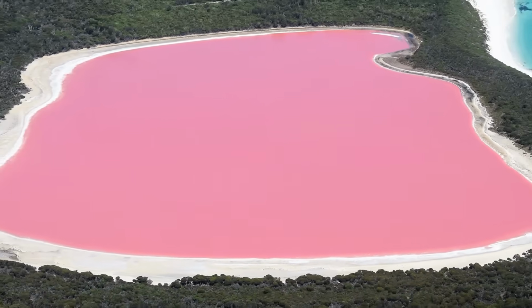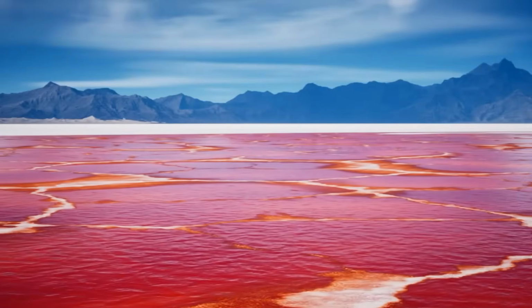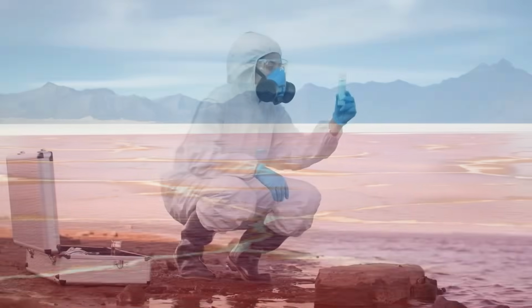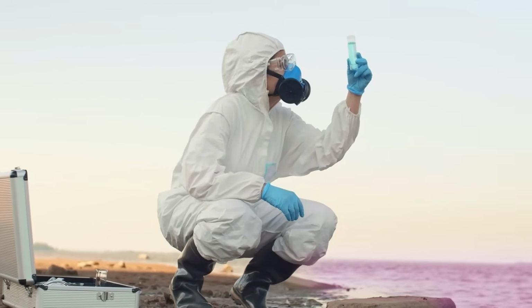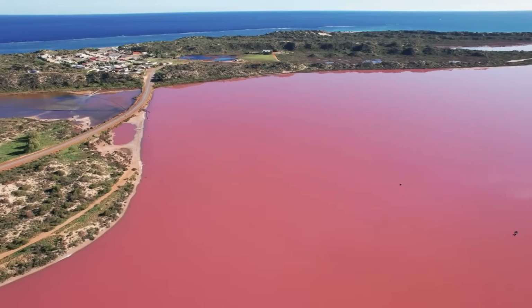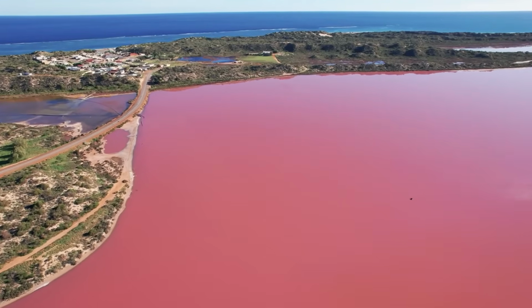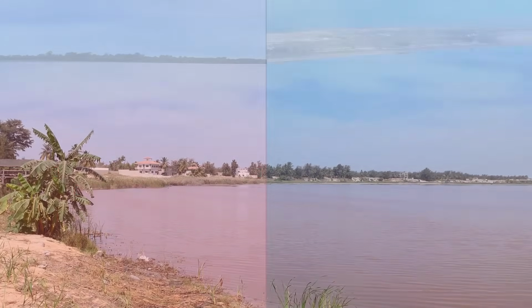You might have already seen pictures of Lake Hillier. It's like a giant pool of grapefruit juice in Australia. Scientists have been scratching their heads over it for centuries because they still can't figure out with certainty why it's pink. But here's the kicker, it's not the only one. Yep, there's another pink lake out there called Lake Retba.